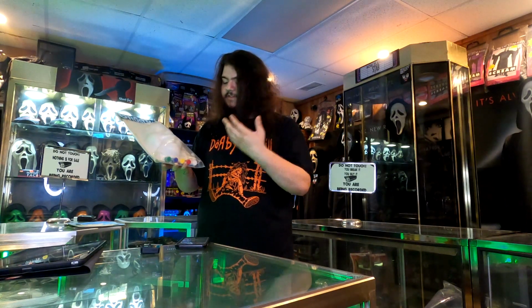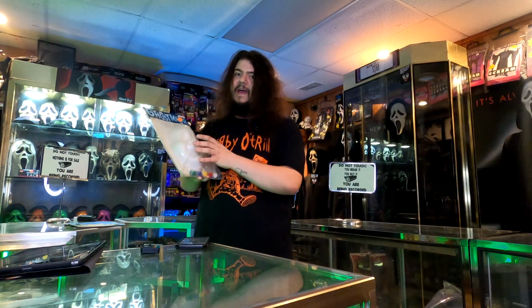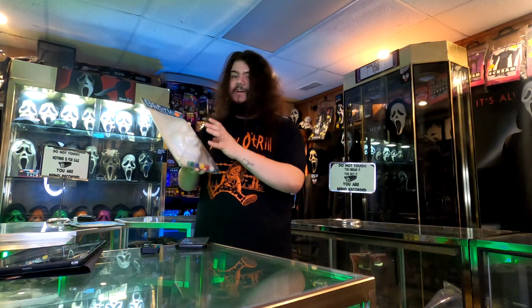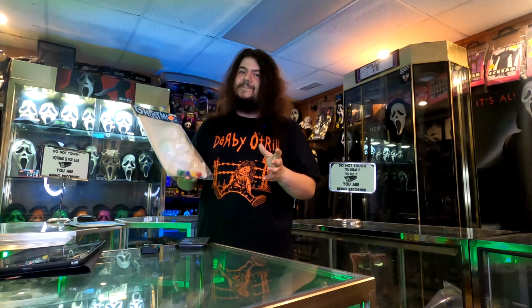You can see the brush, you can see the paints, the original glue, and of course the uncut plastic mask for Little Sarah Spook. Guys, this is absolutely incredible. I can feel myself sweating right now. I know that I'm really nerding out over this, but this is a massive deal.